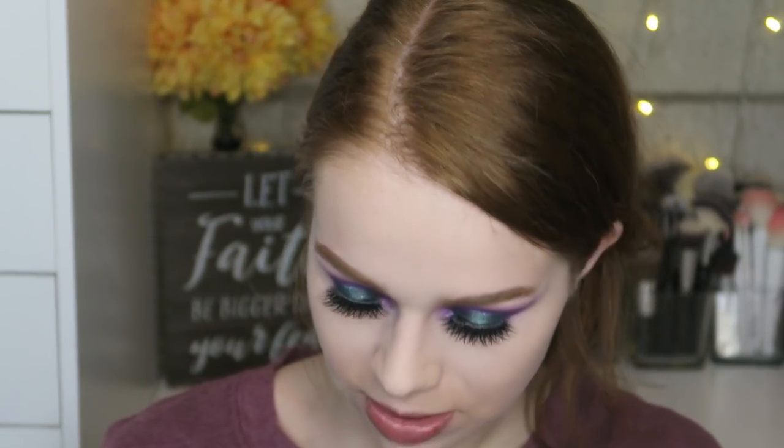Okay, just try and blend it out. So it's definitely got a little bit of warmth in it. It's kind of satiny. I think it's going to be okay. We're going to make this work. So I'm going to go into the Real Techniques 300 bronzer brush, or the powder brush, but it's a bronzer brush to me. Oh gosh.